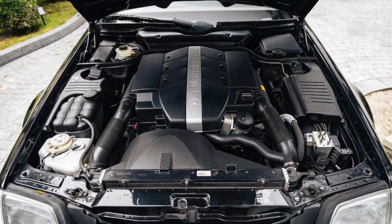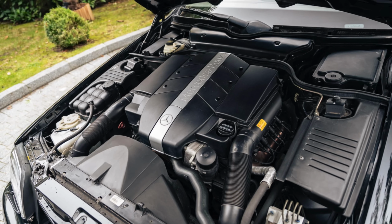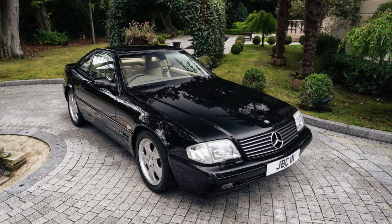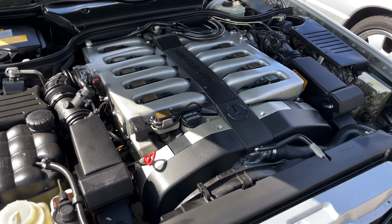The M104 inline-6 was replaced with the M112 V6 in the 320 and 280. However, the 6-cylinder models were all dropped from the US market. The SL600's M120 remained unchanged.